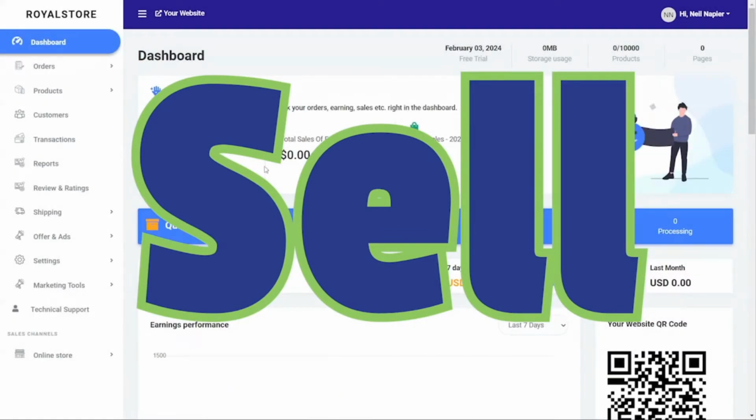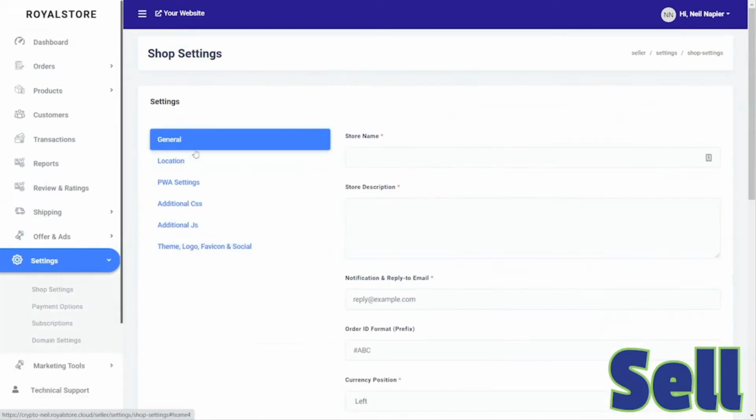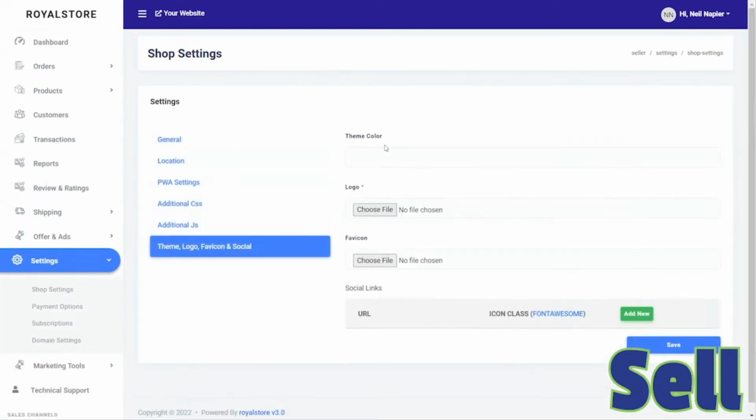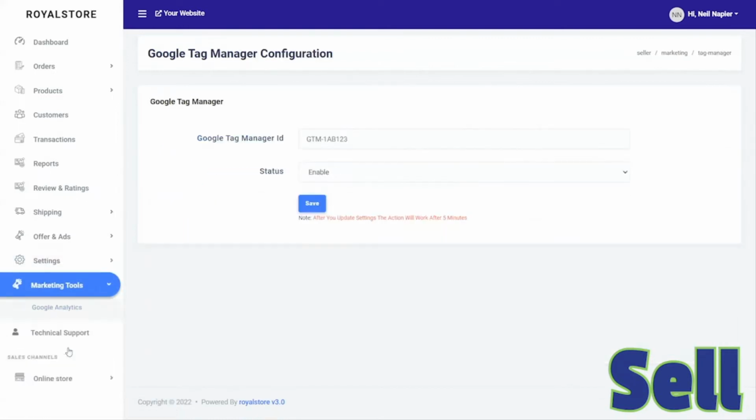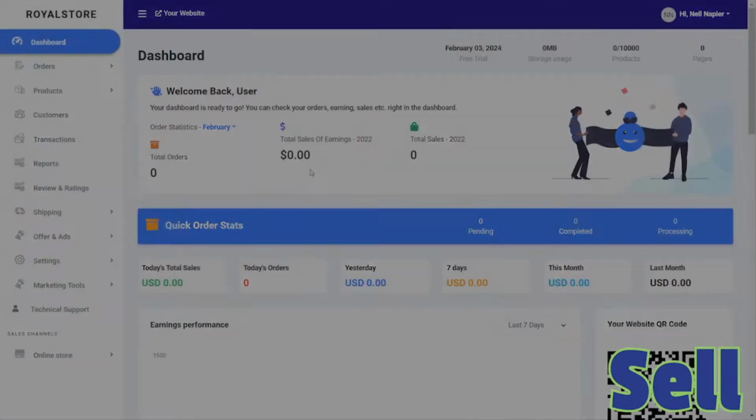And finally, step number 3, sell. See, over the course of the past few months, my team has been building a powerful stock image e-commerce platform that is included with RoyalStock, so you can begin profiting right away. Your stores will look great with our done-for-you templates and layouts included. You're in charge of your store's look and feel.